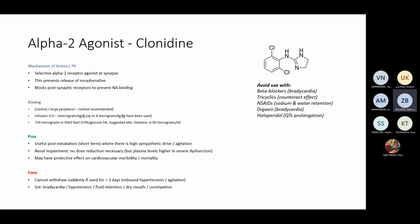So we're going to move on to alpha-2 agonists. So clonidine is our first one. We can't withdraw clonidine suddenly if we use it for a prolonged period of time, so greater than 3 days. This is because it results in rebound hypertension, and it can also cause agitation in patients. Clonidine can cause bradycardia. It can cause hypotension. It's actually used as an antihypertensive agent, and it can also cause fluid retention, dry mouth, and constipation.